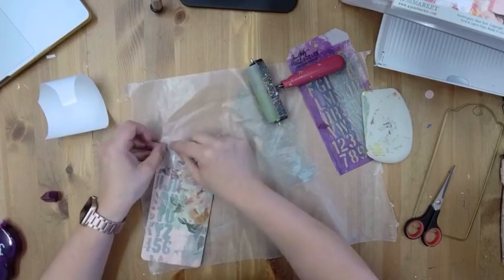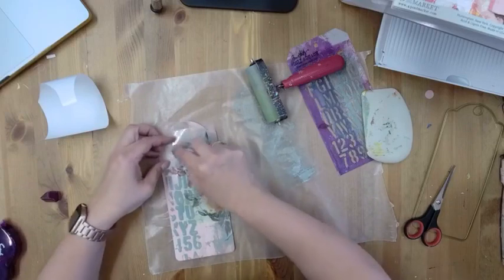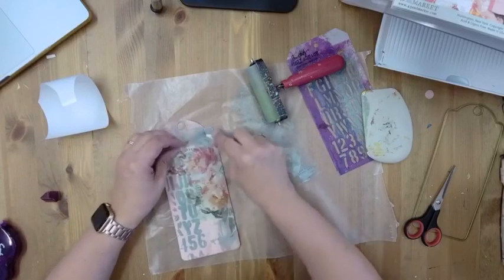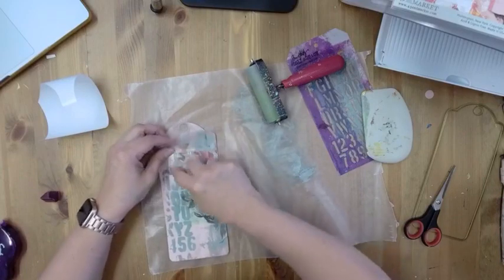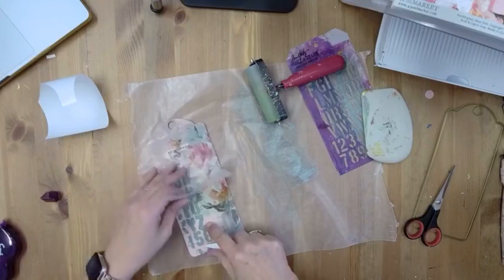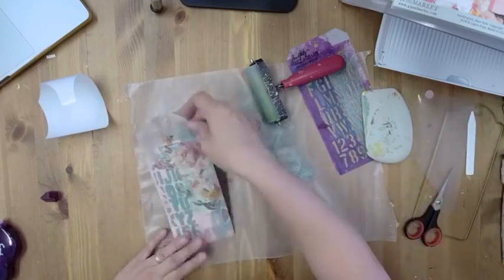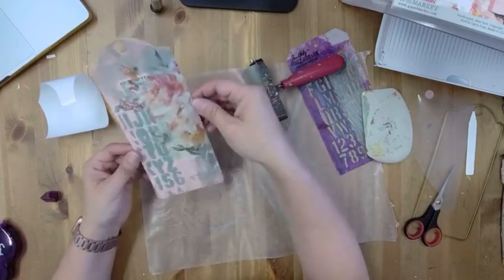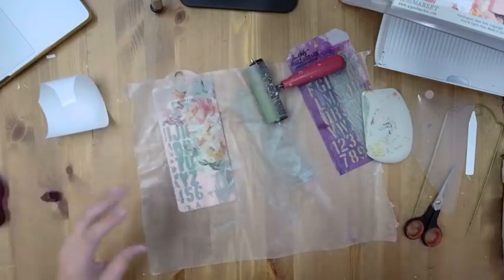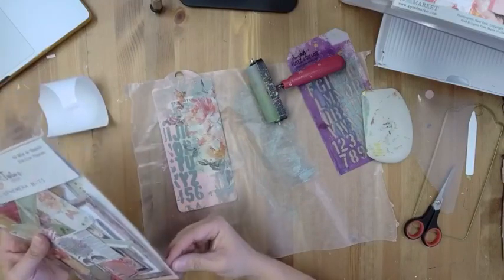And the nice thing is, if it doesn't adhere, you just put it back down again in place and rub it off. Oh, look at that. It's been like 3 minutes and already got something going here. Love it.